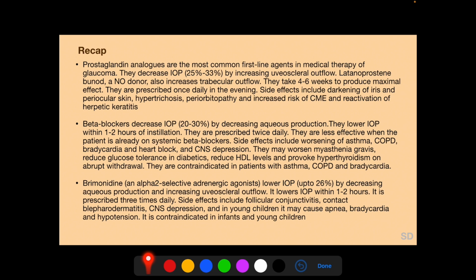Side effects of beta blocker therapy include worsening of asthma, COPD, bradycardia, and heart block, as well as CNS depression. They may worsen myasthenia gravis, reduce glucose tolerance in diabetics, reduce HDL levels, and provoke hyperthyroidism on abrupt withdrawal. They are contraindicated in patients with asthma, COPD, and bradycardia.